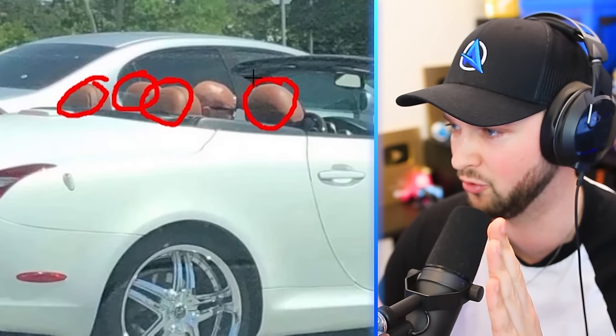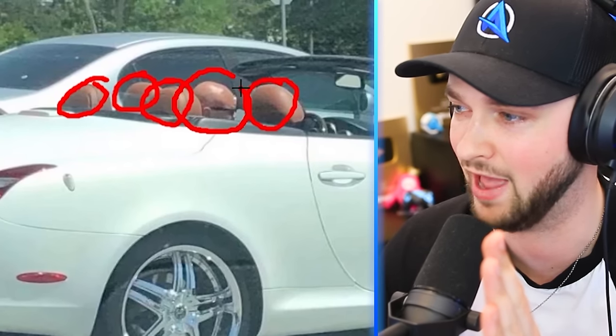This guy's head perfectly fits this car. We got one headrest, two headrests, three headrests, four. And honestly, the guy's bald head looks like it could be a headrest as well.